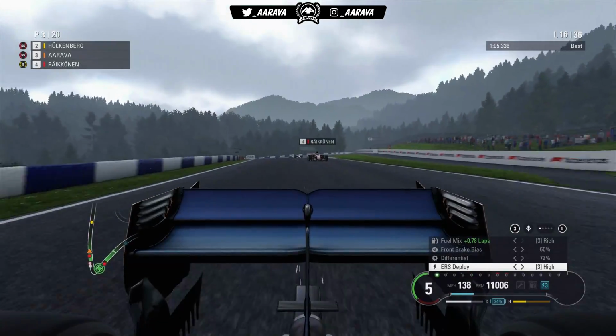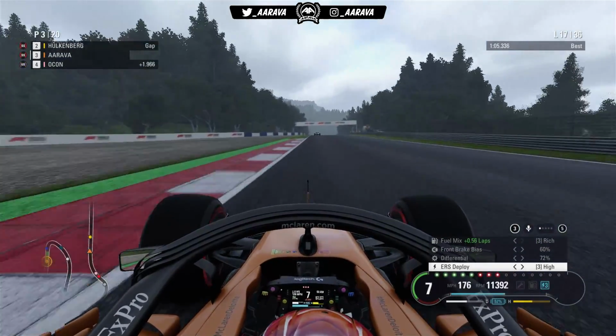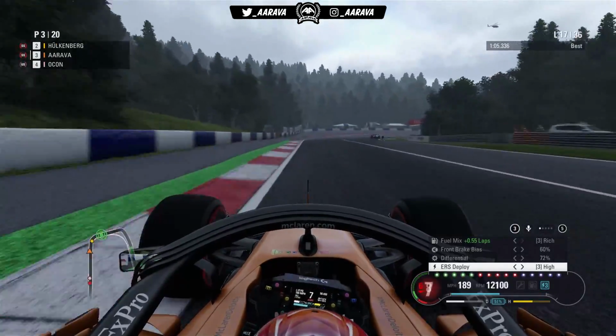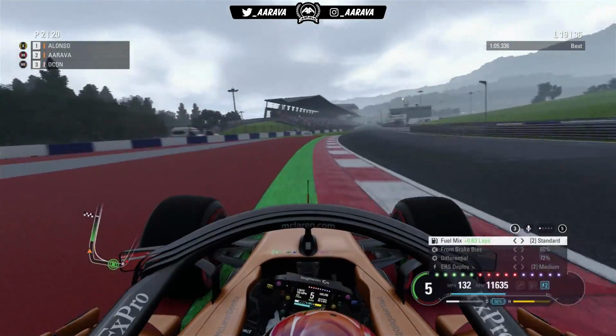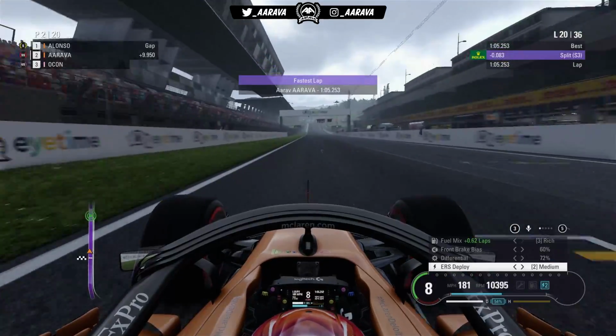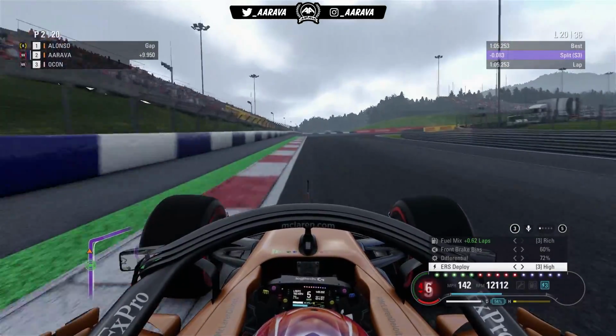P2 is Nico Hulkenberg. He will eventually come in for his very first pit stop of the afternoon, and then it will just be me and Fernando Alonso as we move on to lap 17. Here he comes then. The yellow dot on the minimap will be coming in. I'm a little bit upset because I wanted to overtake Hulkenberg on track. You guys know how much I like an actual on-track overtake compared to a strategy overtake, but there we go. And so it's a 1-2 for McLaren once again.